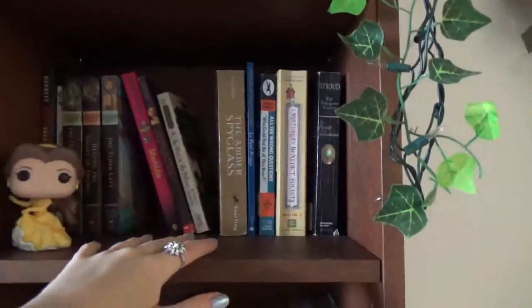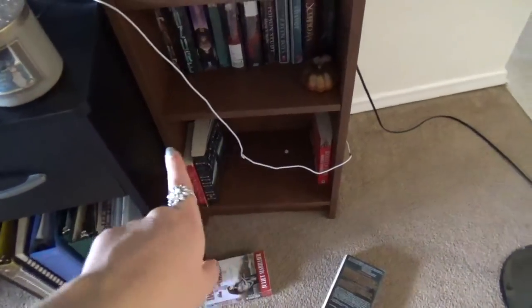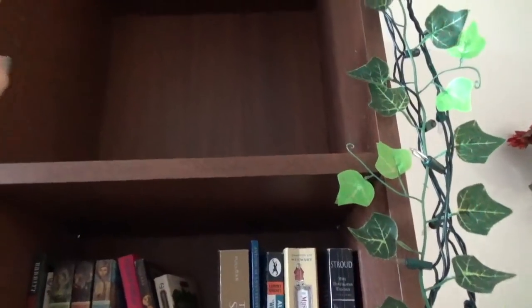For this shelf, I'm going to put fantasy up here, or try to, and then I'm going to do sci-fi, maybe move my children's books down here, and then move all the young adult down one. My fantasy used to be down there, but I'm going to move it to the top and do all fantasy, not just high fantasy, so that's the plan.